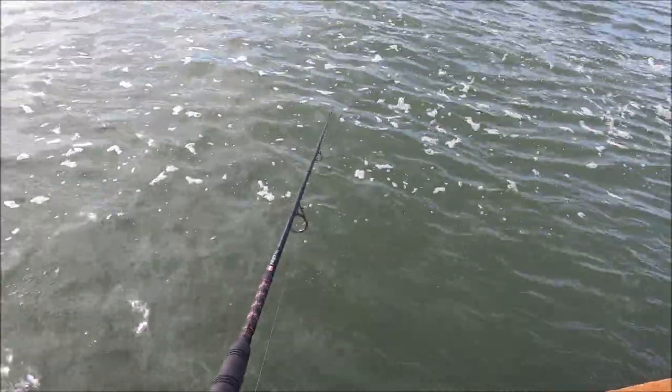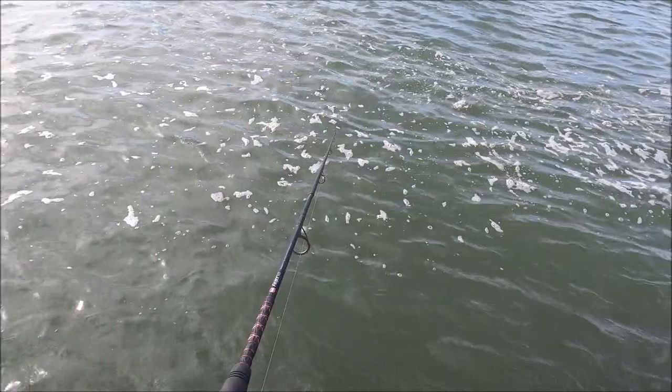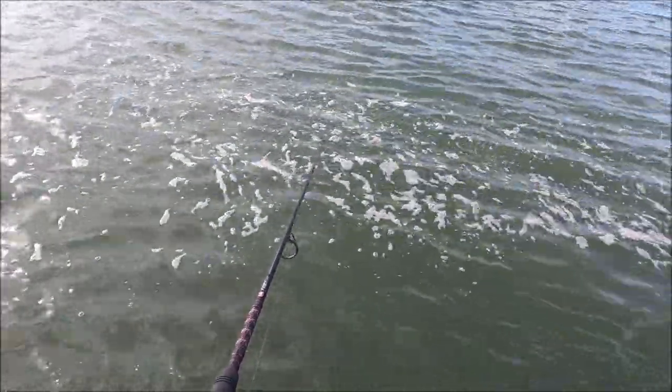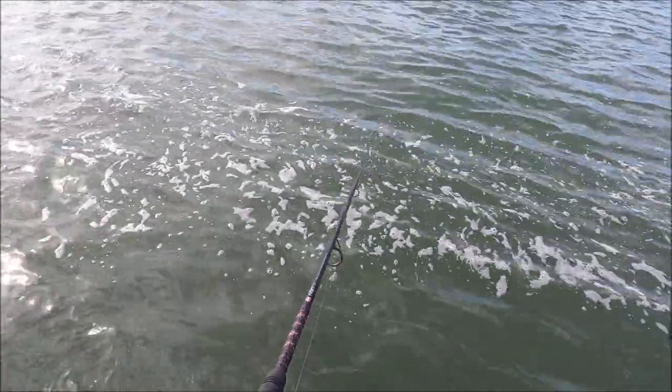Getting some good bites. They're kind of aggressively biting today. I think I might switch the hook out again and put a smaller one on and try to just set the hook each time.